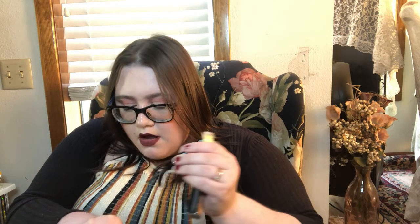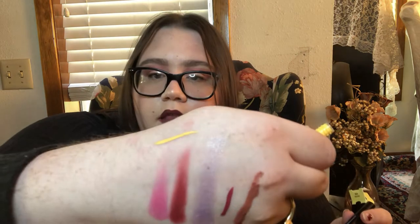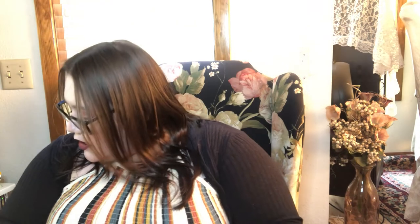This lipstick is still not dried down. I'm not complaining though. All right. Oh, I could probably use that. That's what that looks like. Very, very pretty. We'll see how that goes. I'll probably have some videos up for some looks here soon.